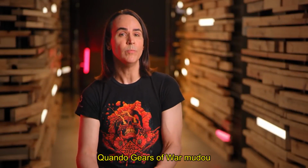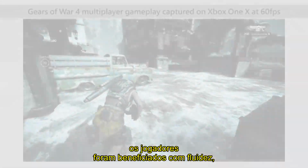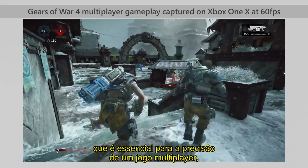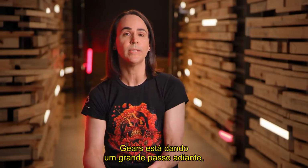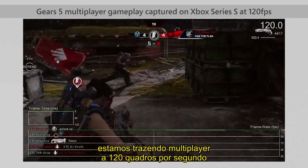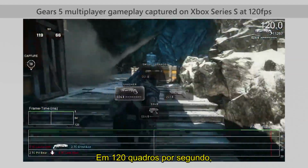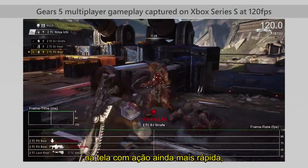When Gears of War made the move to 60 frames per second on Xbox One, players benefited from higher frame rate, fluid motion, and increased gameplay responsiveness, which is so essential for a precision multiplayer game like Gears. We're excited to announce that with next-gen gaming on Xbox, Gears is taking a huge leap forward beyond 60 frames per second. With our update to Gears 5, we're bringing 120 frames per second multiplayer to Xbox Series X and Xbox Series S.